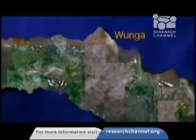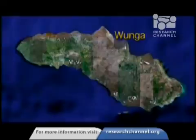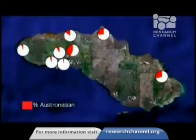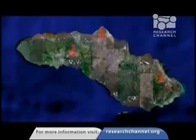Here's Wunga on the north coast, the driest piece of land in all of Indonesia. The Austronesian colonists brought their genes and their languages with them. When we started this research, it was thought that the Austronesians moved out in a great wave, replacing or blending with the people who were there before. But our new data tell a different story. Austronesian genes are found in small clumps, and the same is true of their languages. Today, some villages have retained a lot of Austronesian words in their local dialect, but others have not.